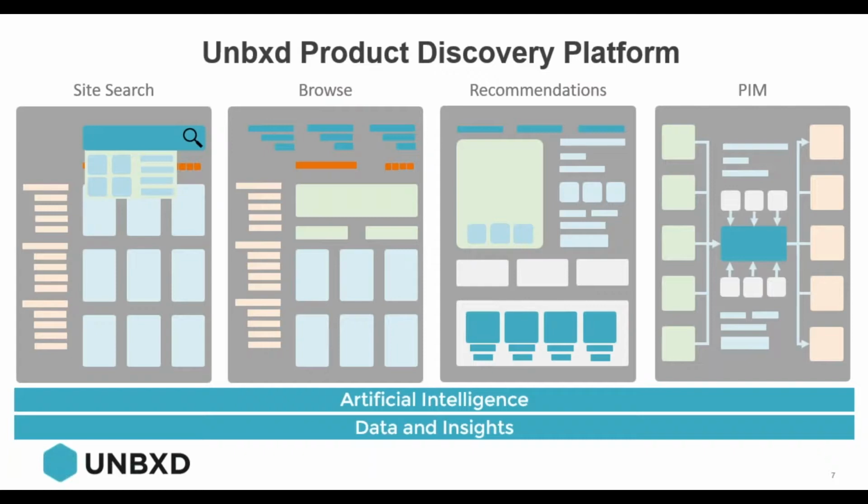And in addition to that, we also have a product information management, or PIM solution, that enables e-commerce businesses to create, control, and distribute their product information across all the multiple channels that they are selling their products on, in addition to their own websites. So let's take a deeper look at the platform in our next slide.